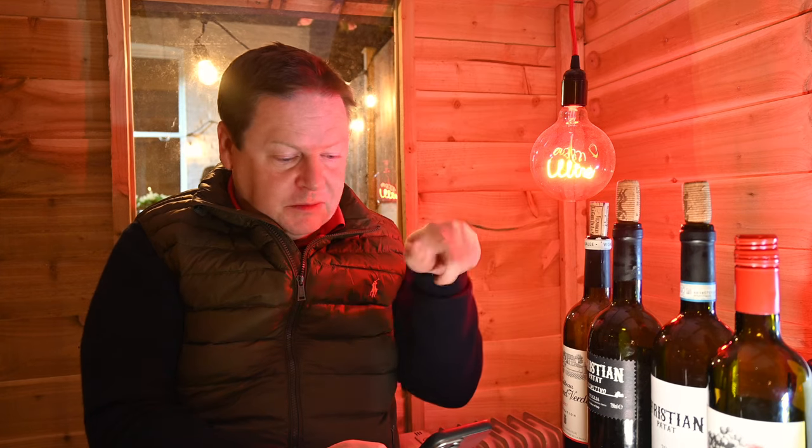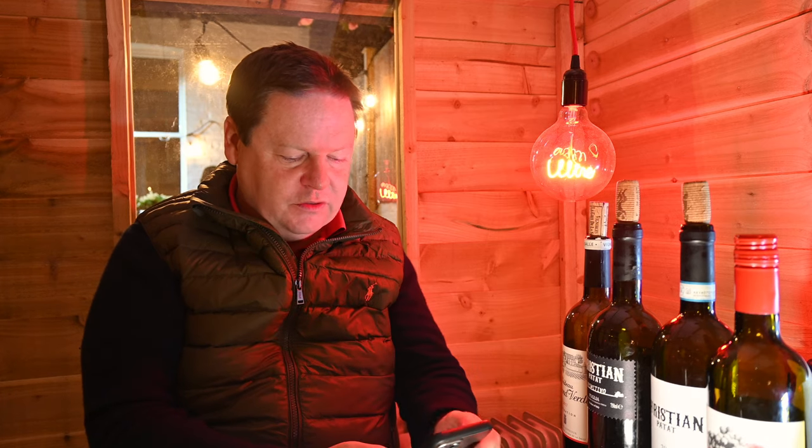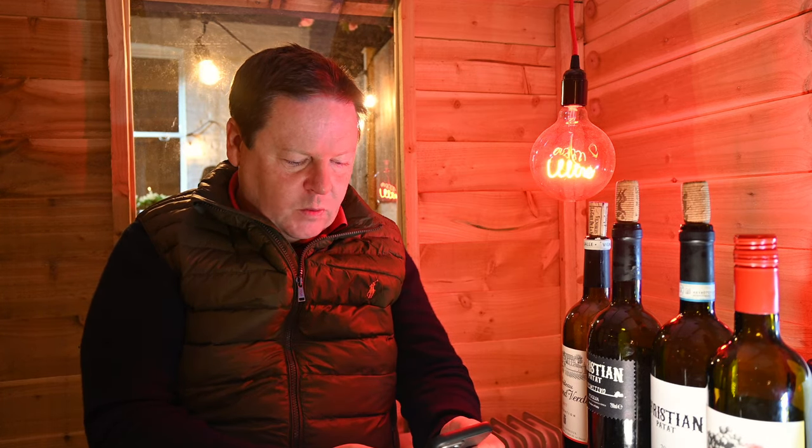The Vivinos say it has a 4, which is quite high, but there's only 16 ratings. And it's only a 50% match for me, which is interesting. Now, this was, I think, the cheapest of all of these wines. And it's telling me here a Verdejo, which is not correct. Why is it trying to tell me a Verdejo?